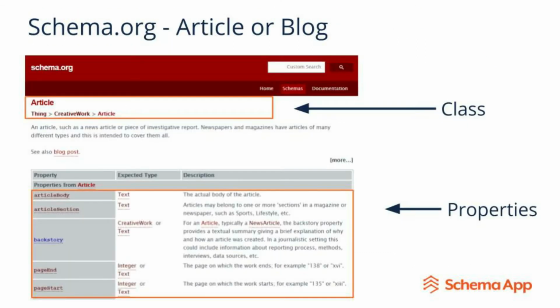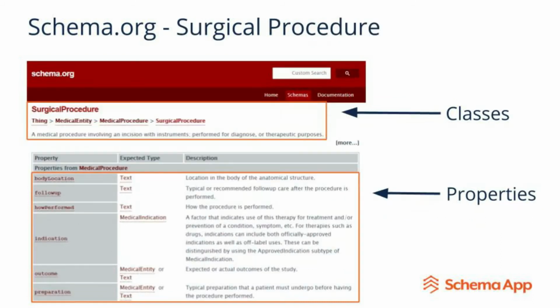Now, there's many different types of things within the schema.org vocabulary. So I'll highlight just a couple here so you can see the different examples. Here, an article is a creative work. A blog posting, for example, is a type of article, which is a type of creative work. And again, it has specific properties that describe it.